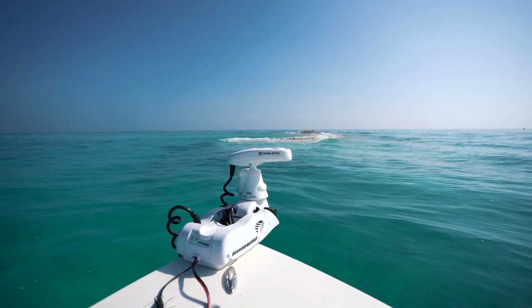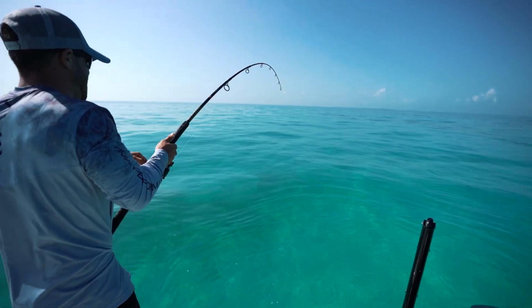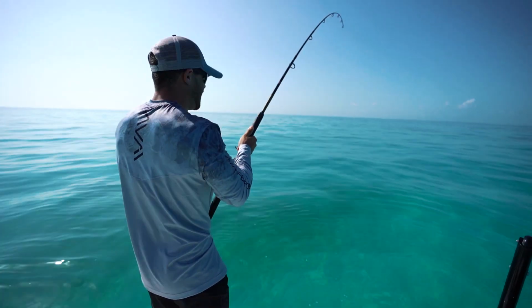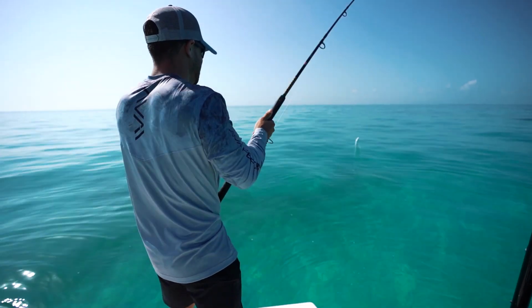Come on, man. Crystal clear water. Catching these barracudas. This is absolutely sick. That is so awesome, man. Woo!